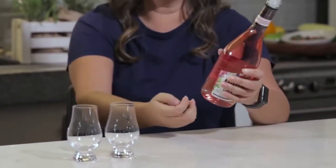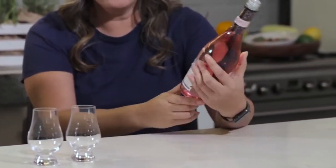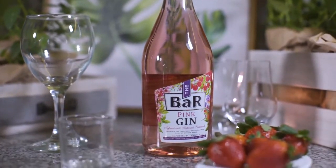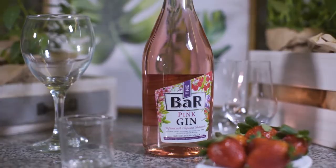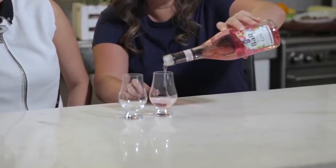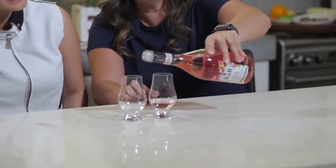So actually, even before we smell it, when you're looking at the bottle, you can already tell what to expect. It suggests already what to expect. Like, it's pink, so maybe it's berries. Obviously something sweet. Okay. Very berry, cherry like. Look at it. Super nice color shot.